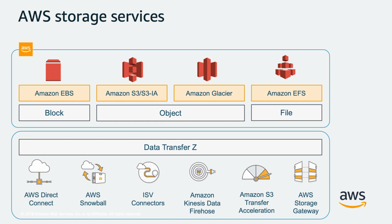We also offer Amazon Glacier, which is essentially an archiving service that can replace the use of tape on premises today. So anything that can be stored on tape can be stored on Amazon Glacier as an alternative, and it will provide many advantages that we'll cover in a minute.